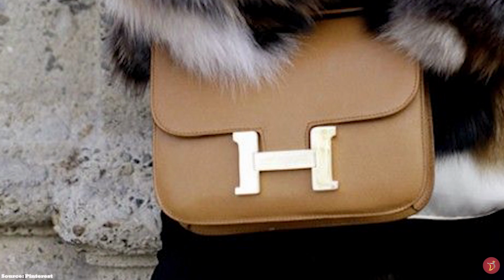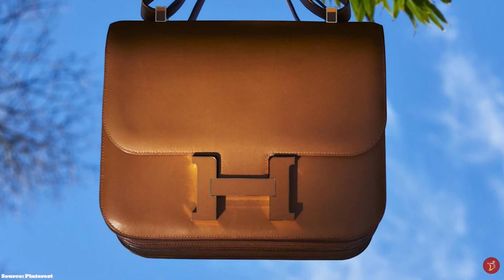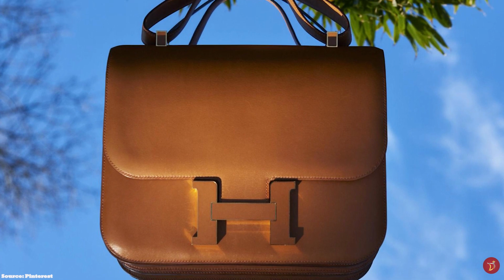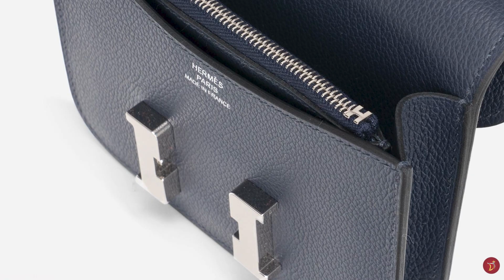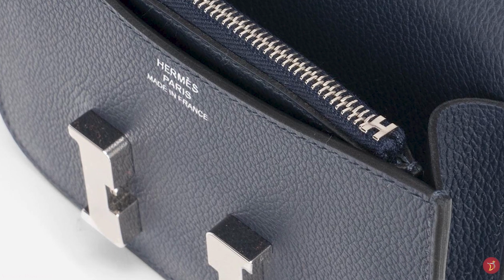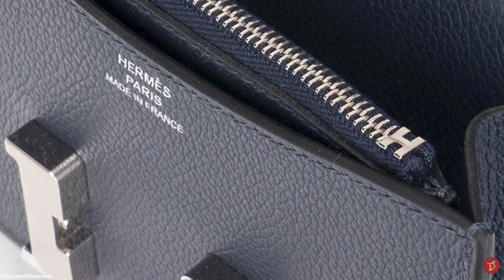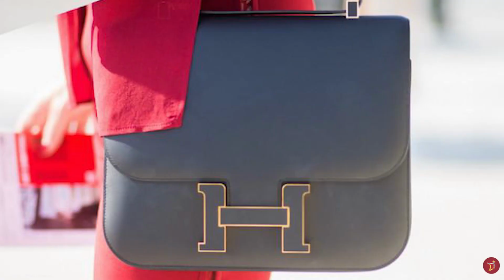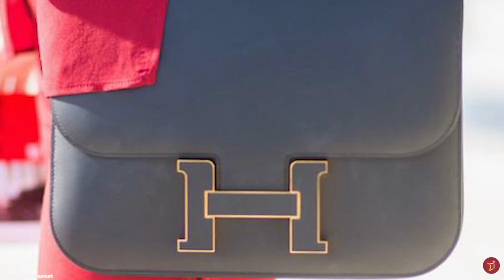The Hermes Constance bag is available in a few sizes, including the Micro 14, the Mini 18, the 24, and the wider, narrower versions called the Elan. Other sizes formerly offered included the 23, the 25, and the 29. The Elan is slightly elongated and narrower, with a more rectangular look compared to the other 3 sizes.